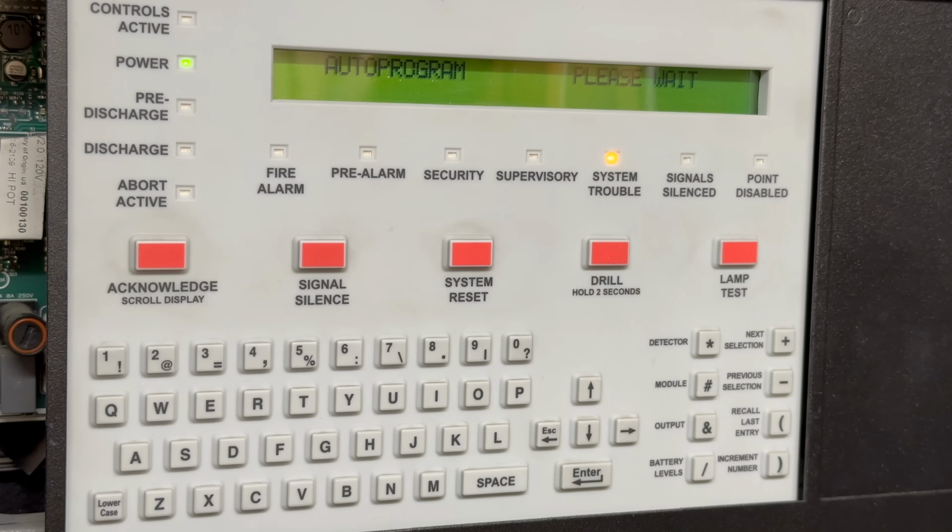On Notifier panels, on all of their Onyx series, well, I shouldn't say all of it, but as far as 640s and 320s, I'm not sure about 3030s. It's probably the same. I could be wrong though. 3030s are the only panels that have significant changes. The 640s and 320s are pretty identical. Auto program is the only option. It's not like Firelight panels.